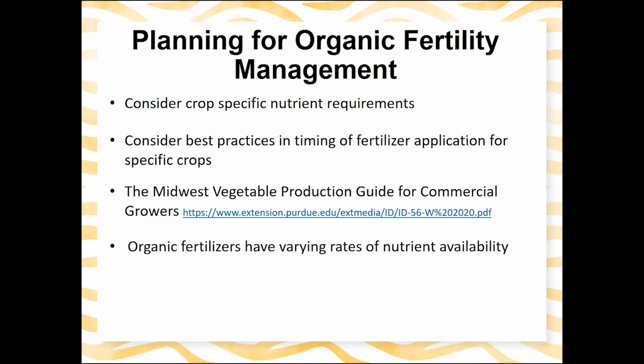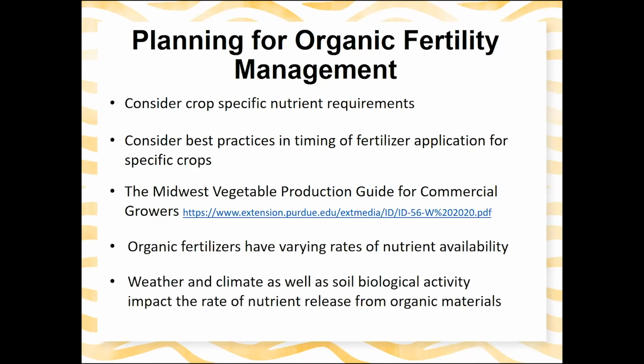It's important to note that organic fertilizers have varying rates of nutrient availability and release. Weather and climate, as well as soil biological activity, impact the rate of nutrient release from organic materials. In cooler weather, nutrient release from organic materials will be much lower than in warm, moist weather.